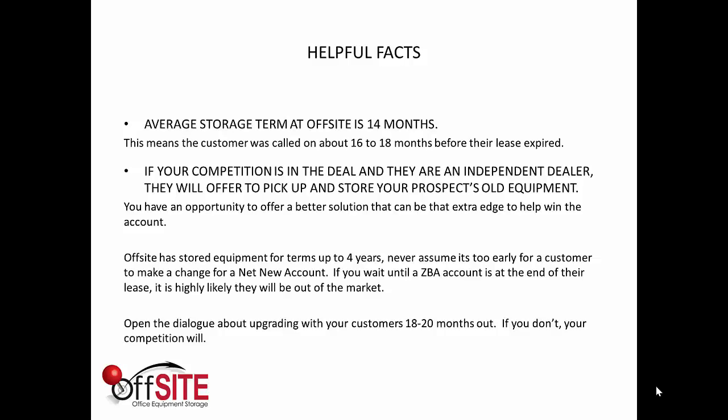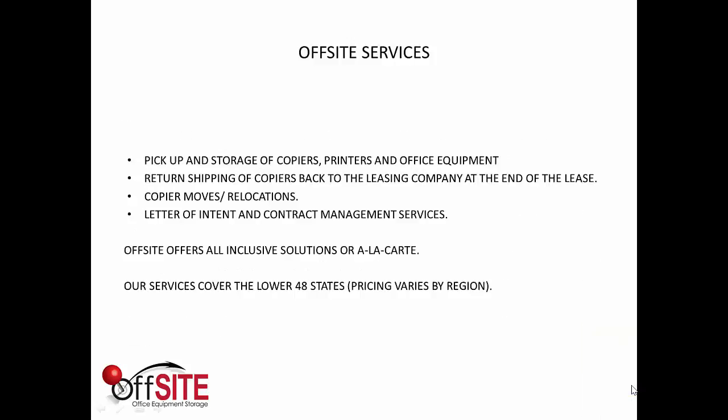Now, independent dealers will offer to pick up and store a customer's pieces of equipment for them. This is a very risky proposition for the customer as they are still obligated to the lease and they lose all visibility and control over their old equipment when they go this route. The Offsite solution will keep the customer in the loop regarding the status of their equipment at all times. Offsite specializes in the office equipment logistics industry. We have an excellent understanding of how leasing company policies work and how to best use them so you can win more ZBA business. We offer a menu of items.